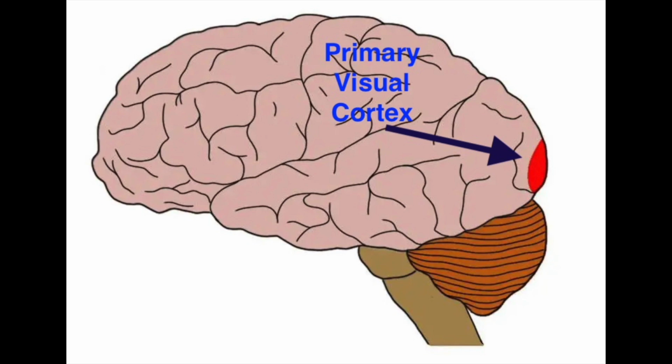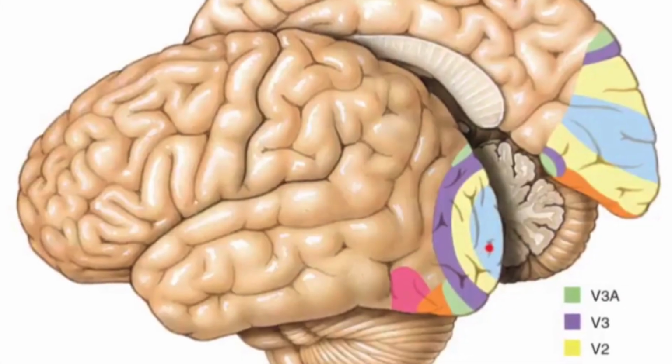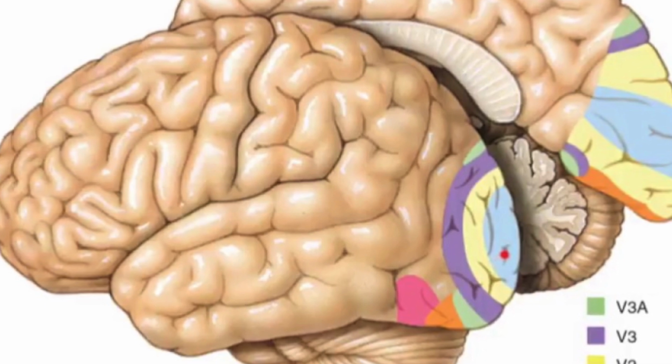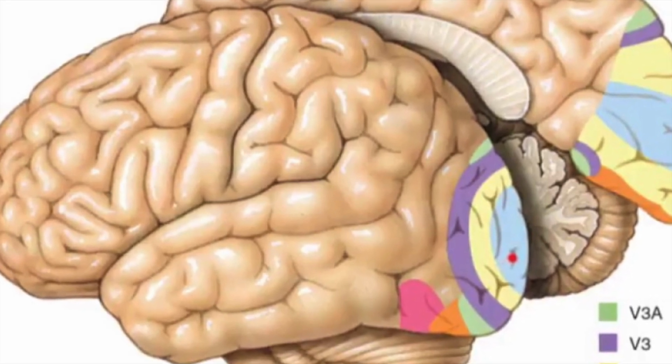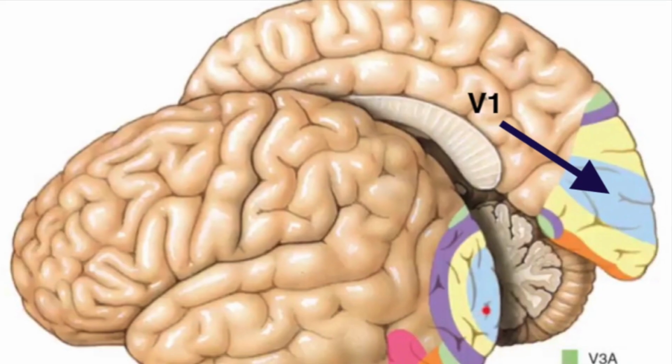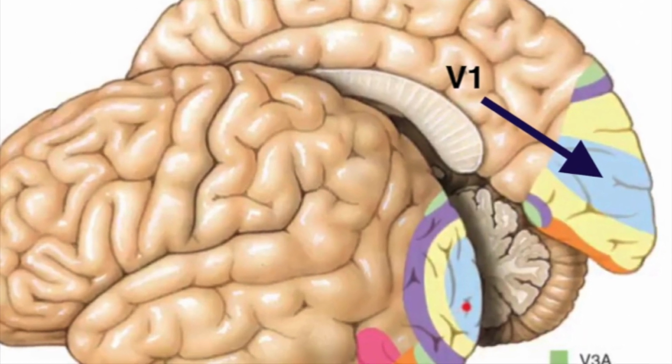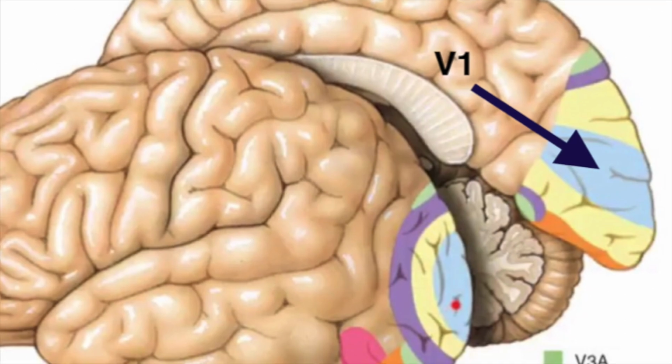In terms of the visual cortex itself and its pathways, the visual cortex is composed of 5 different areas, V1 through V5. Neurons in each of these areas respond to different stimuli and become more specialized as they go. Each area communicates with each other. Area V1 is the most important area as it synthesizes information like orientation and direction.